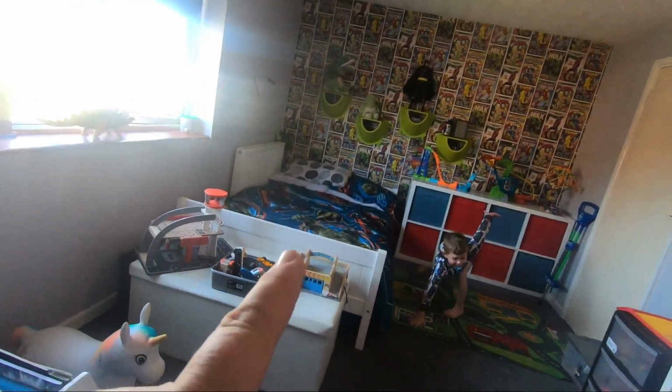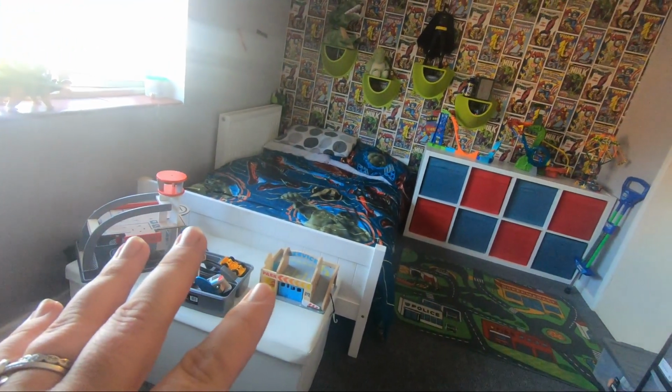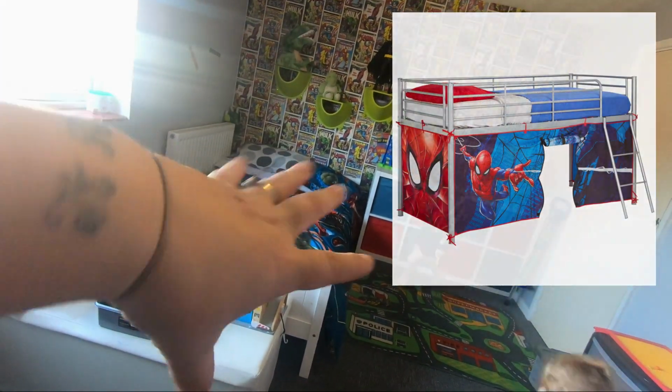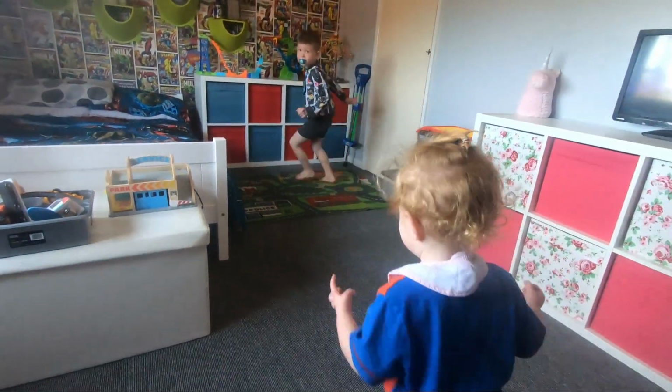We are going to get Parker, when we can afford it, Parker really loves to make dens and tents and things. So we've said once we can afford it, when all this crazy virus stuff is over probably, we're going to get him a mid-sleeper bed, one of the ones that you can put the tent underneath. So that will go there then, and he'll be able to have a tent underneath so that he can play. So yeah, the babies are loving their new play space.